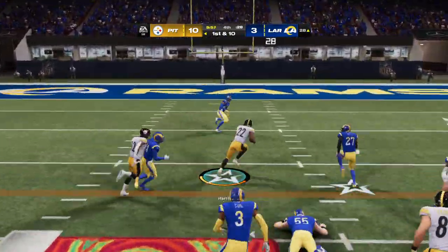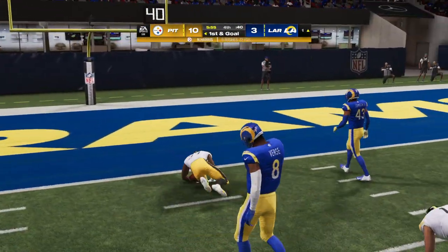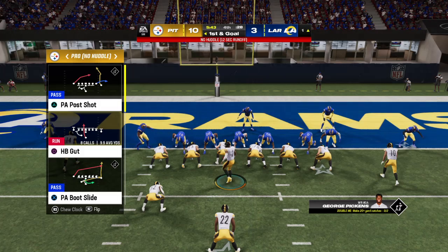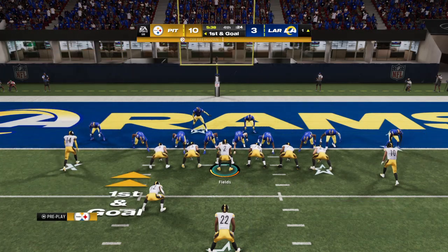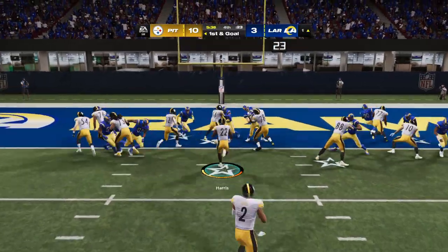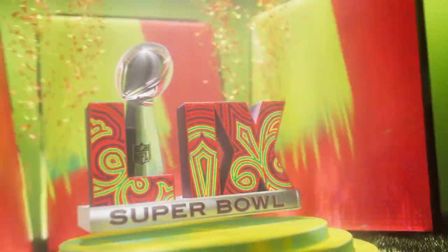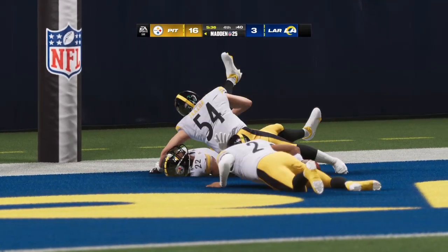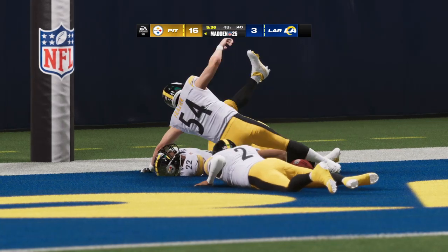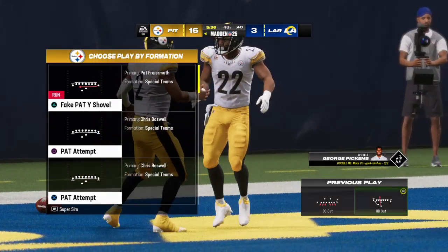Harris. And he doesn't quite make it, taking it within an eyelash. Dropped at the 1. So first and goal, 6 points here would go a long way toward wrapping this. And he's in. Touchdown, Pittsburgh. Najee Harris punching it in from a yard away. And the Steelers are starting to pull away in the fourth quarter of this Super Bowl.